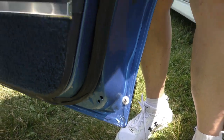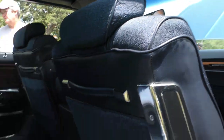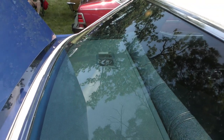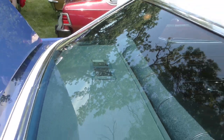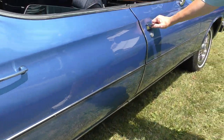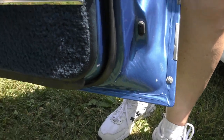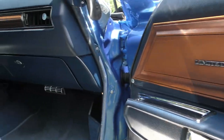Wow. They went through this car. That's a pretty car. Look at this, guys. Such a nice ride. So it's got the rear defrost back here. Yep. Look at that. Wow. Look at this side. Yeah, wow, they really went through this baby.